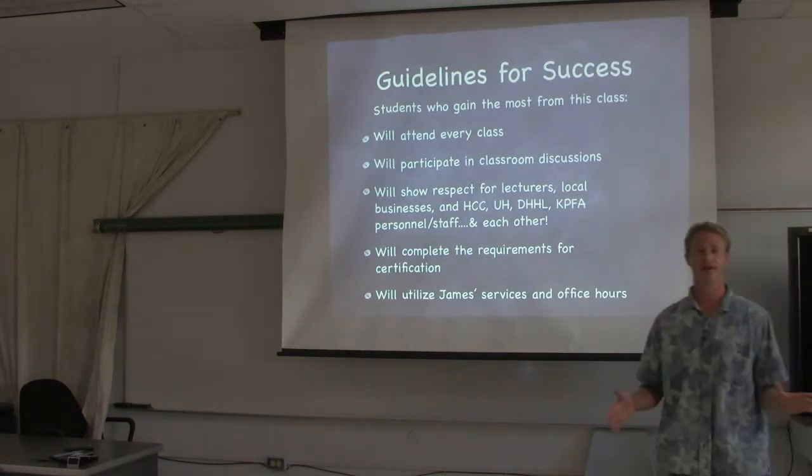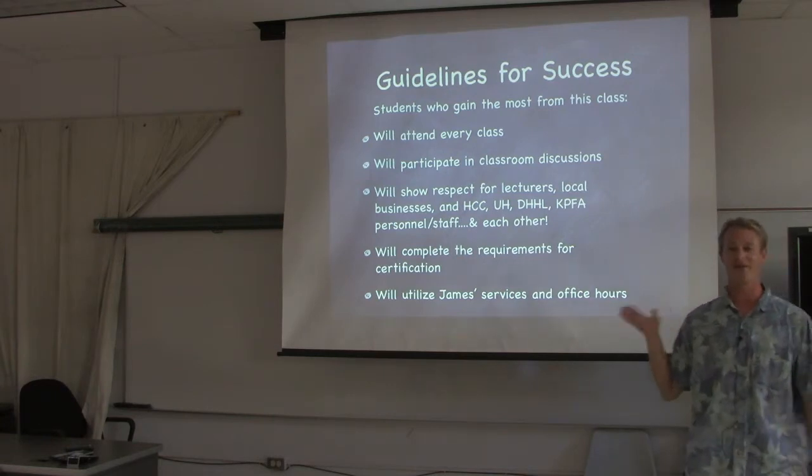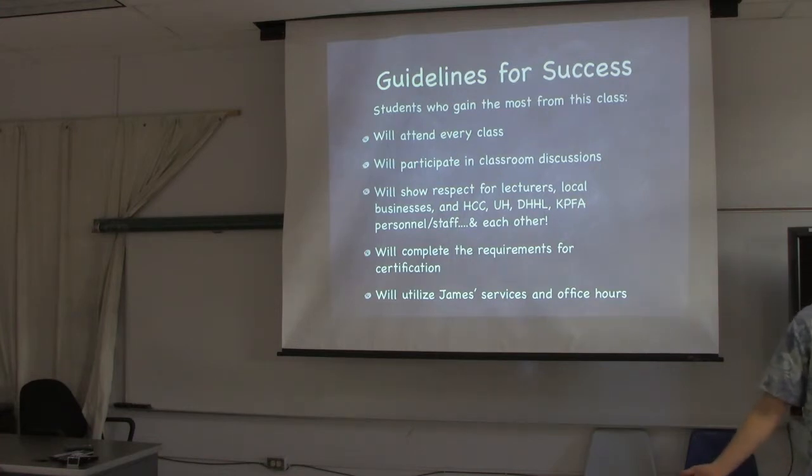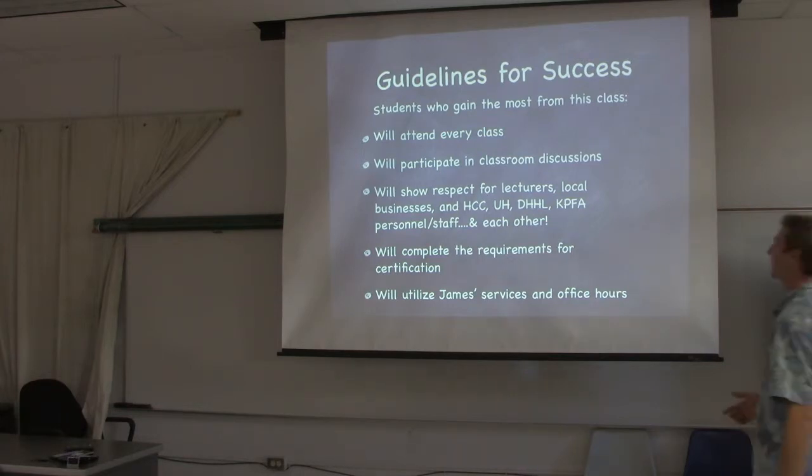Guidelines for success in my class. This is pretty much the same guidelines for all of my classes. Basically, to get the most out of this class, I recommend you attend every one. Well, that's kind of a given in that attendance is required in this class. But we'll talk about other options as far as attendance goes in just a second.